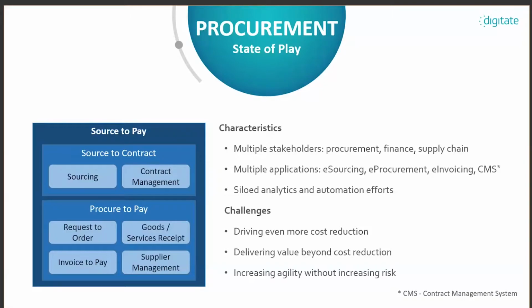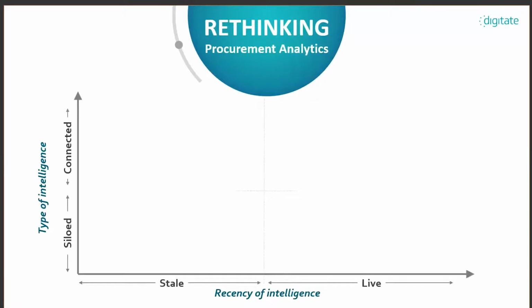So what we've done is bring a product to the market, which we call Ignio Cognitive Procurement. This is a product in the analytics space within procurement, and here is our point of view on where we believe a product like this can add a lot of value. If you think of analytics synonymously as intelligence, there are two aspects of intelligence to keep in mind. One is the recency of the intelligence, as in how old or how current is that intel. And the other aspect is how deep is that intelligence? Is it coming out of siloed data sets or out of connected data sets?